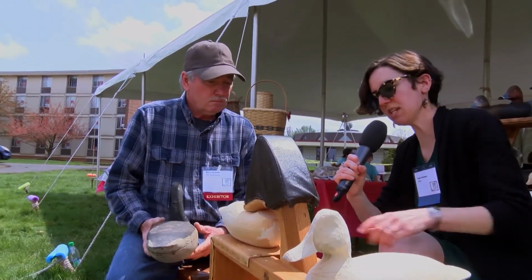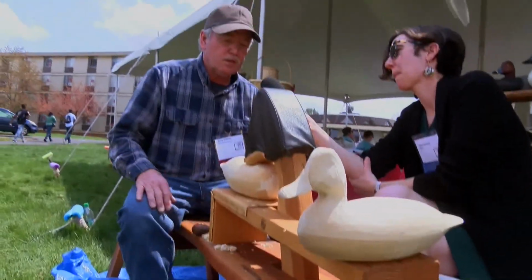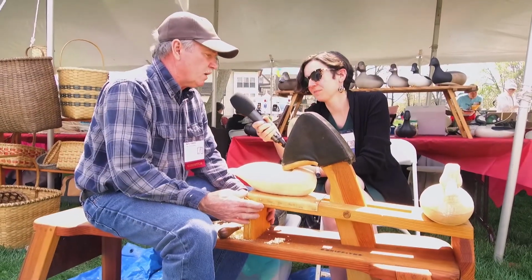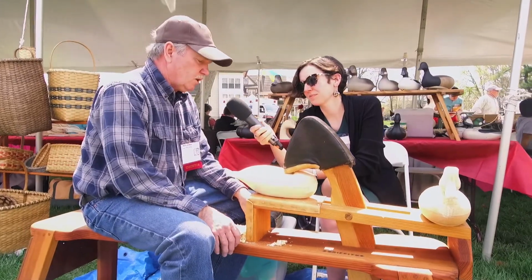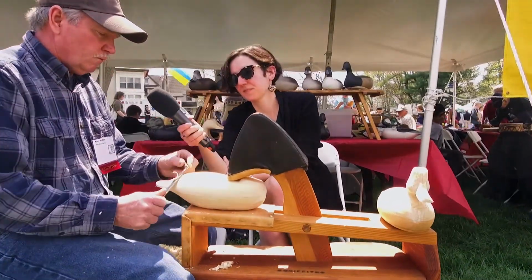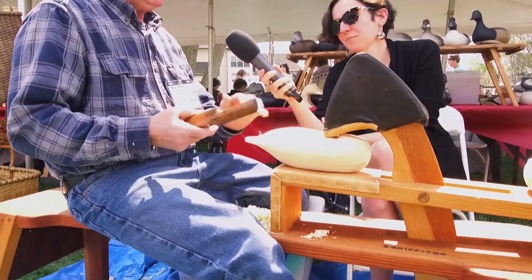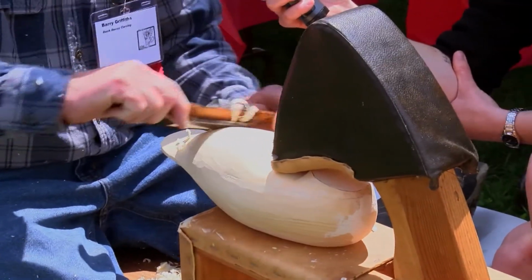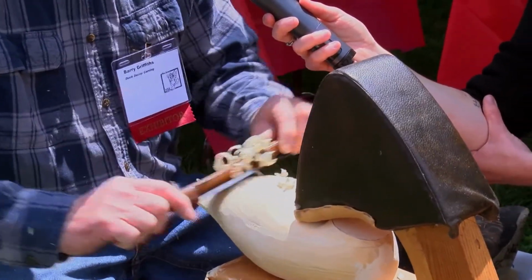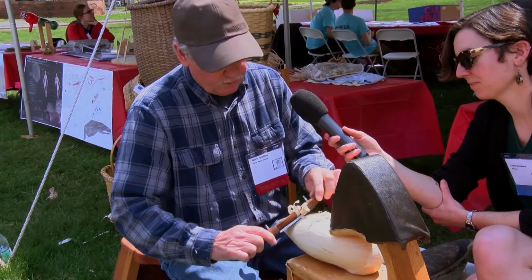It's really interesting. So can you tell me about what this object is here that you're using to hold your decoy as you're carving it? This is actually called a spitzel bunk, and people used them for years. This is a modern version that I actually made myself. When you need something to help you, you can push it down with your foot and you can pull the wood off with either a draw knife, a spoke shave, or whatever you want to use. And it really is like an extra set of hands. It actually holds the decoy as you're working on it. It's a very simple process, and it winds up working really well. You can move it around sideways, upside down, turn the tail, whatever you want to do.